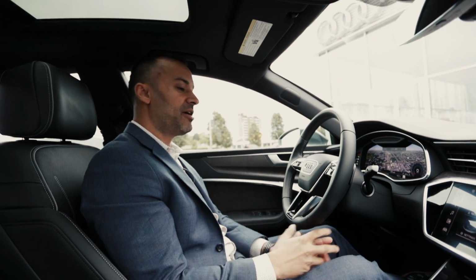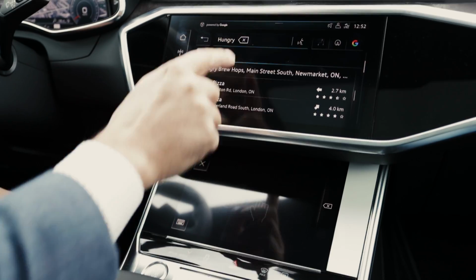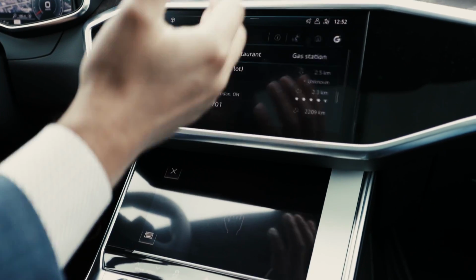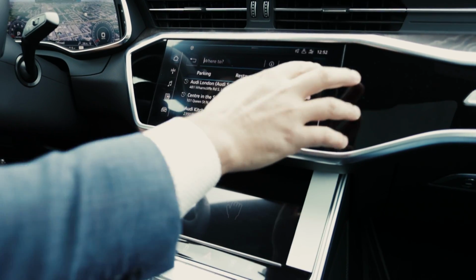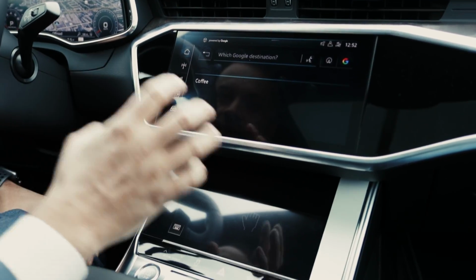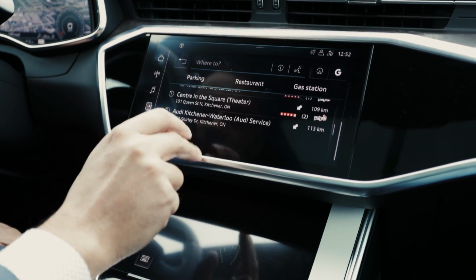Let's check some other further details in this thing. Navigation's pretty straightforward. You hit navigation, you type in where you want on this keypad, you can say it, you can use your hand, and you can basically find all kinds of stuff. You can use Google destination, so it's very Google oriented, which is awesome now. It's right up to date in the tech space and where we need to go.